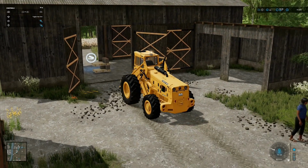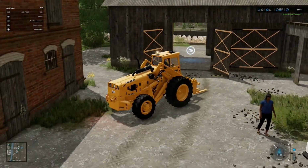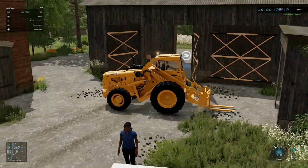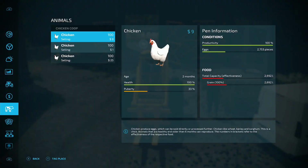How much are we going to get for these 2 pallets? The suspense is killing me. $10,000. Wow. I am one happy camper. It's like I never bought this machine. My bank account is exactly where it was. So anyway, now the next job on our list is to feed the chickens, because they only have 2,600 liters of food left. And considering that I now have up to 300 chickens at a time, they will be consuming this food pretty fast. So I need to get some more.